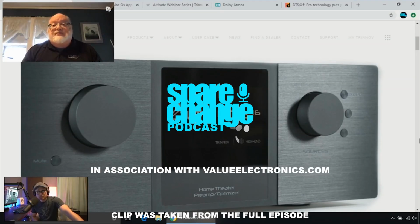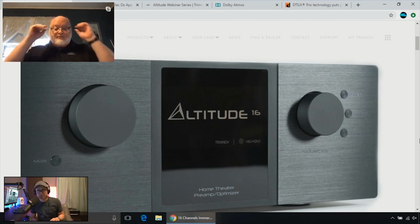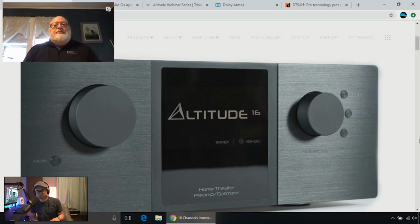So, what do we have to look forward to in the future of Trinnov right now, as far as these Altitude models are concerned? Any major firmware upgrades, or besides 2.1 as a hardware upgrade? Is there anything else? Well, yeah, that'll come when it comes, and it'll probably be next year sometime. I don't know. In terms of software updates, we have a few things. We don't generally announce features before we're ready to release them. There's one that I may get into trouble for mentioning, but what the heck?